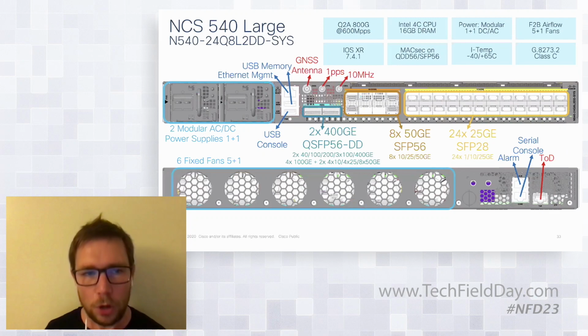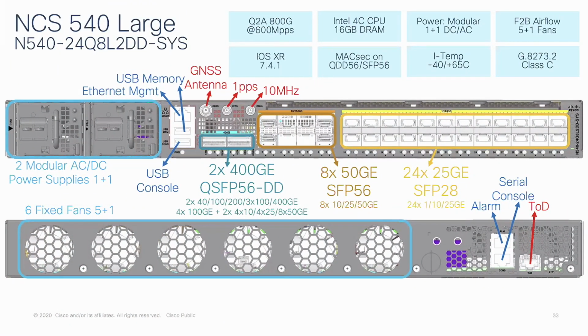So a closer look at this. The 2x400 gig ports are very, let's say, universal. They support all the speeds from 4x10 through 40, 100, 200, 300, 400 gig. And again, the remaining ports are also triple rate, 10, 25, 50 or 1, 10, 25. All the ports, as already discussed, and we can do MACsec on the QDD, QSFP56DD ports and SFP56 ports.